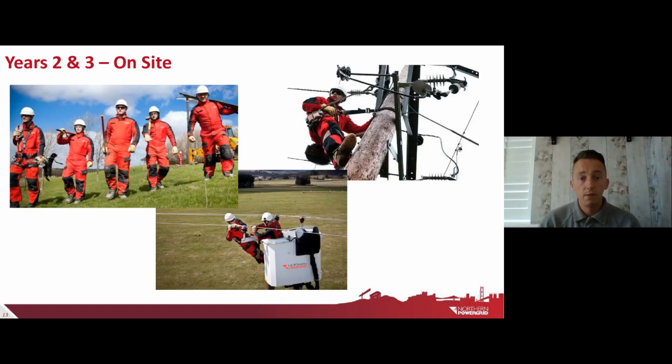And then furthermore, from years 1, 2, and 3, you're on site, you're paired with a team. So at the minute, I'm paired with a fitter team, and I'm shadowing them. And as you progress, when you can prove through experience, you're given more responsibility as the years progress, and you can start to do a little bit more, and you're trusted a little bit more.